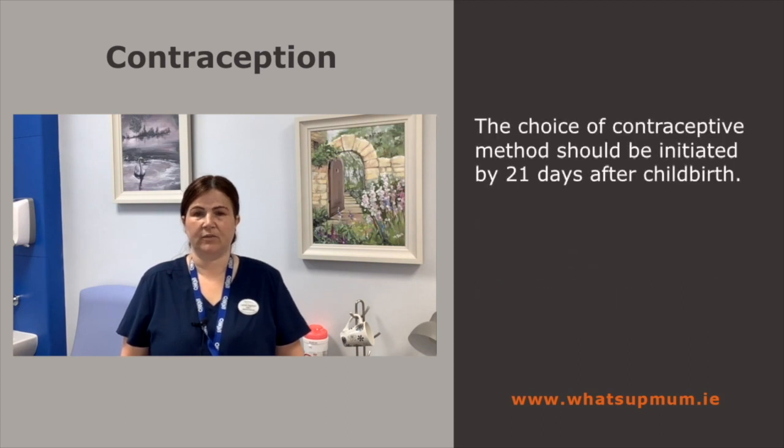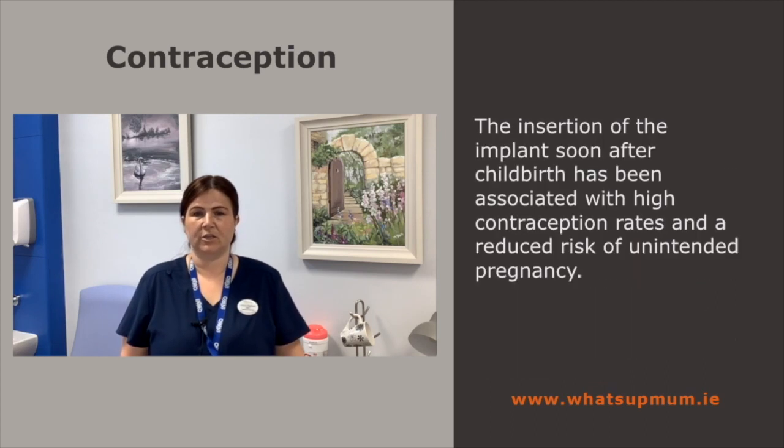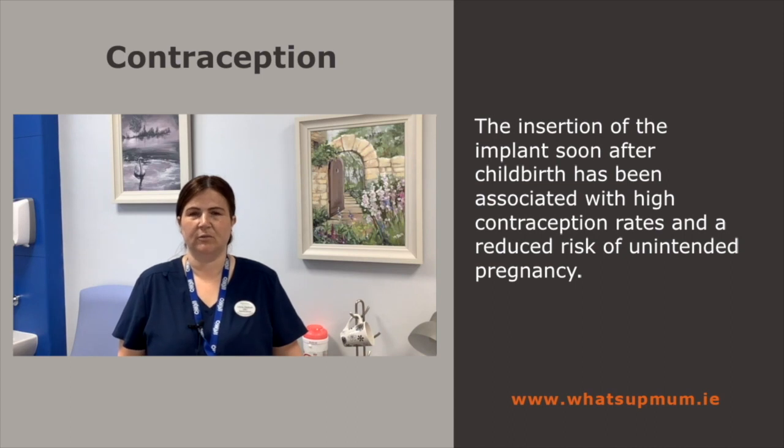The choice of contraceptive methods should be initiated by 21 days after childbirth. Some methods of contraception can be initiated immediately after childbirth. For example, the intrauterine coil, IUS, and the progesterone-only implant, the bar, can be inserted immediately after delivery. The insertion of the implant soon after childbirth has been associated with high contraception rates and a reduced risk of unintended pregnancy.